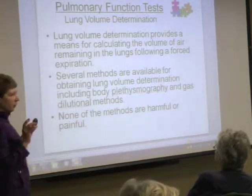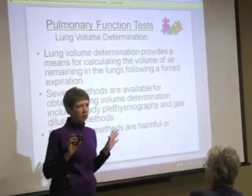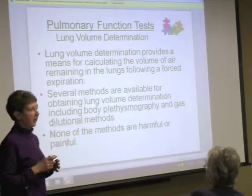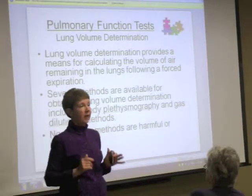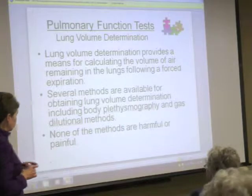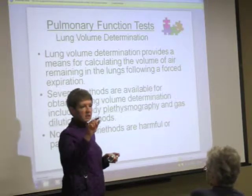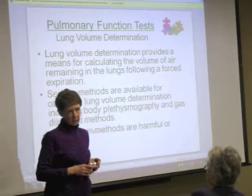We know that no matter how hard you blow, how forcefully you blow on spirometry, there is always some air left in your lungs. You can't get it out. If you could actually force all the air out, your lungs would collapse like a little accordion, and that would not be a good scenario. So we have to have some way to measure the amount of air that's left in your lungs. And this is the test where the technician closes the door to that box.